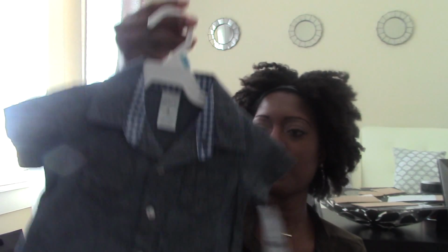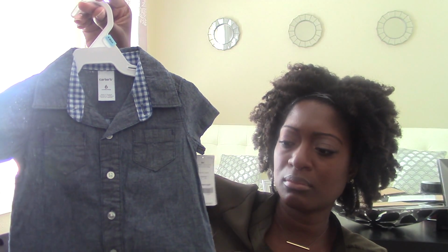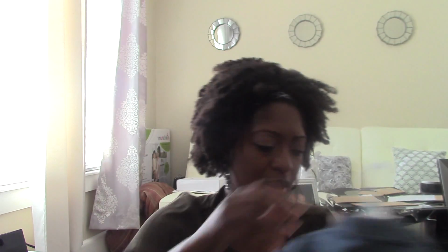And I got another romper, same style, but this one is like a denim chambray material. It's really cute. And this one was $18 as well, but I got it on sale, I think, for $4.